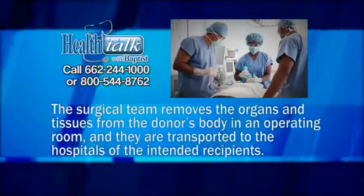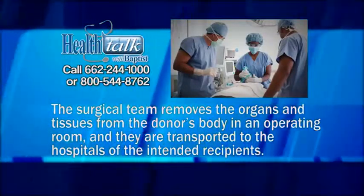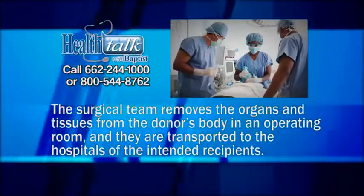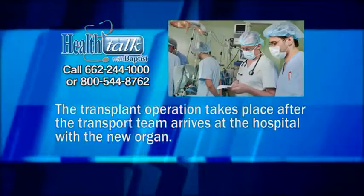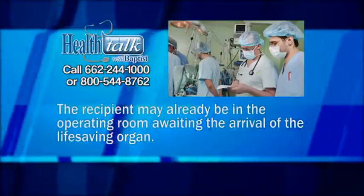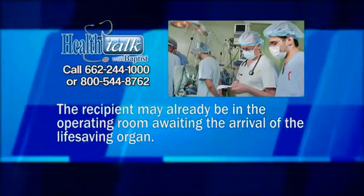The surgical team removes the organs and tissues from the donor's body in an operating room, and they are transported to the hospitals of the intended recipients. The transplant operation takes place after the transport team arrives at the hospital with the new organ. The recipient may already be in the operating room awaiting the arrival of the life-saving organ.